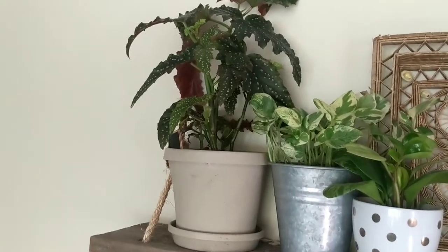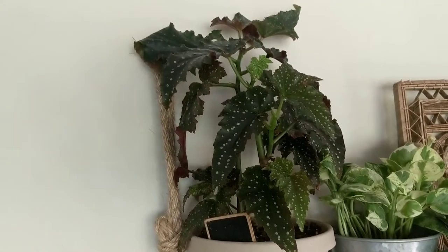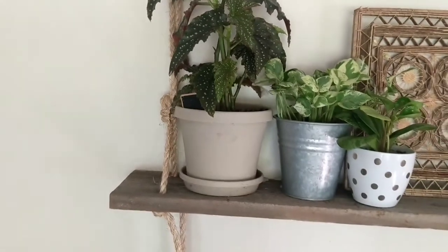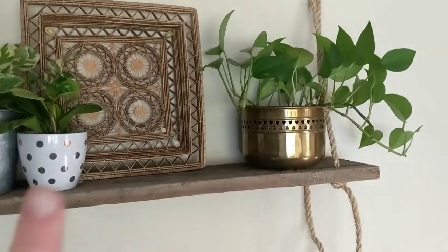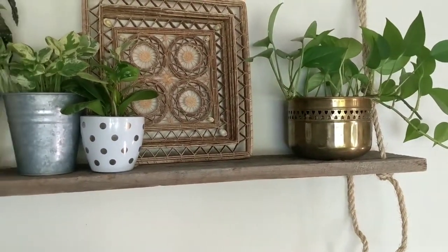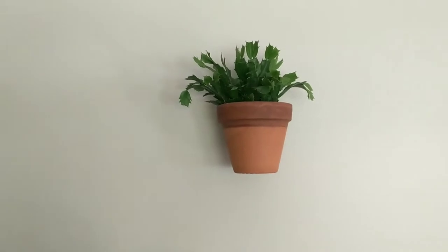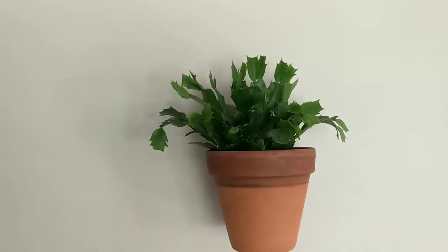If any of y'all know the name of this beauty, please shoot me a comment. We got some new growth. I love this little shelf. I need to get something to put right there. Here we have a Schlumbergera, Thanksgiving cactus. This one has pretty pink reddish blooms, I believe.